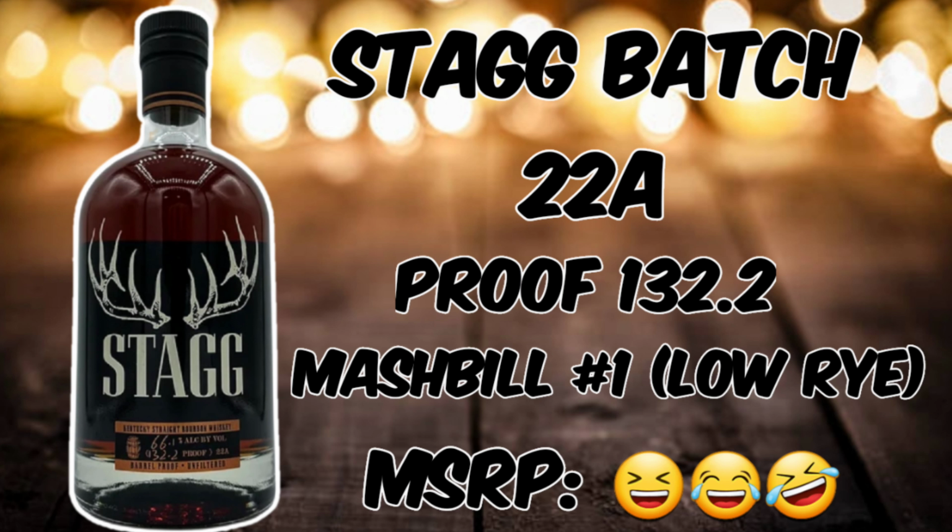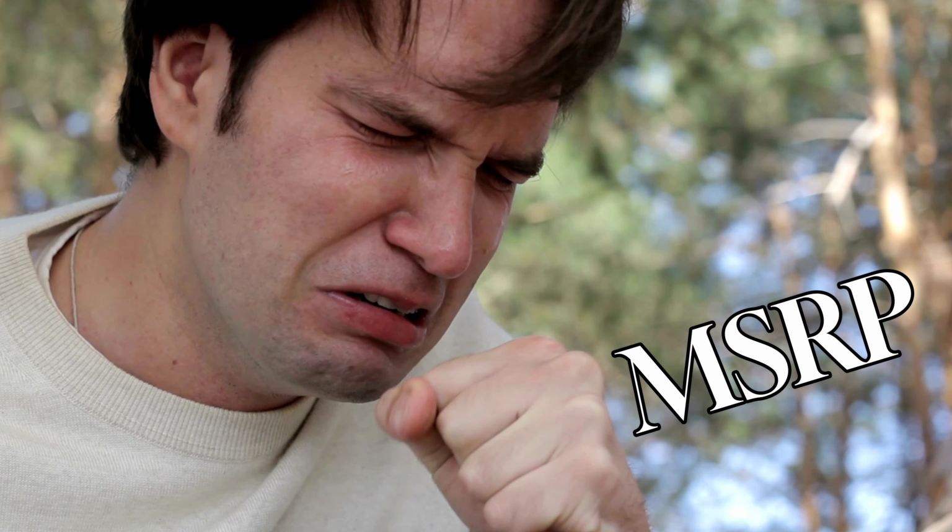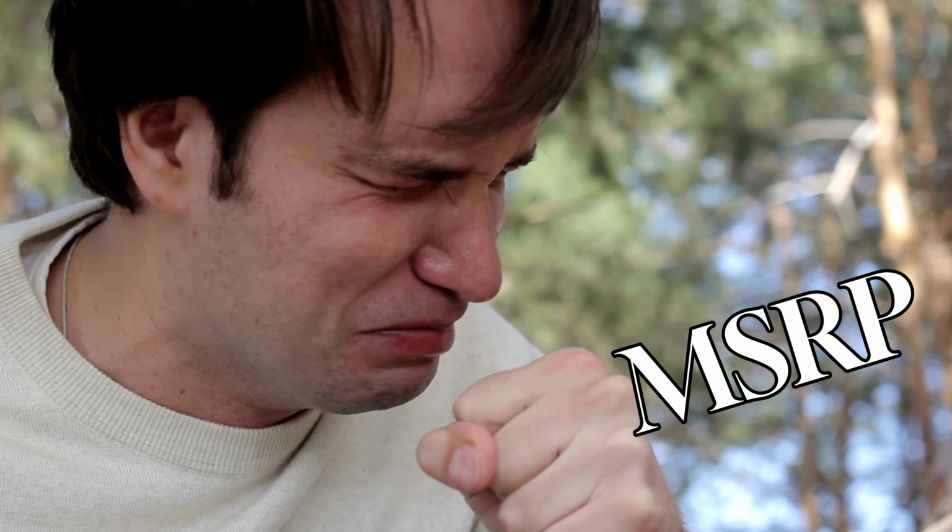So what exactly does Stagg batch 22A have to offer? It's coming in at 132.2 proof. It is mash bill number one, technically considered their low rye mash bill. It is non-age stated, but rumored to be approximately 8 years old. And MSRP is roughly $70. But again, this has become one of those releases that if for some reason you're able to find it at MSRP, great.